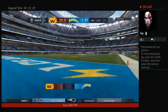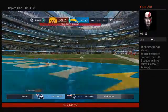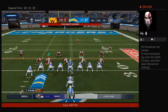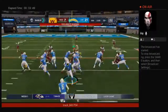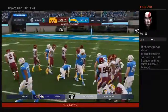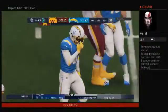The Chargers on 3rd down. They've hit 2 for 4 thus far. This is 3rd and 4. 2 minutes left to play in this football game here on EA Sports. Now, this is a big 3rd down, and you'd have to think we'd see a timeout right away if they can't stop him here. And he will be knocked down hard, but he will have the first down.